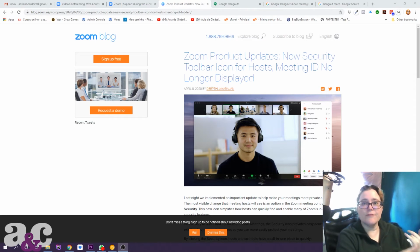And the second default feature that wasn't default before was the waiting room, which allows you to control who enters the meeting and who's out of the meeting, waiting for you to approve them, or even to send people to the waiting room and then to send them out of the meeting altogether. So those, I think, were the two most noticeable changes that are very good for privacy, but there are several other changes they have made that has made using Zoom much more secure.